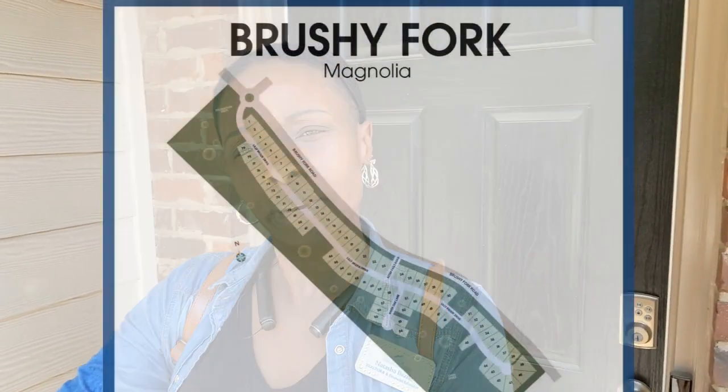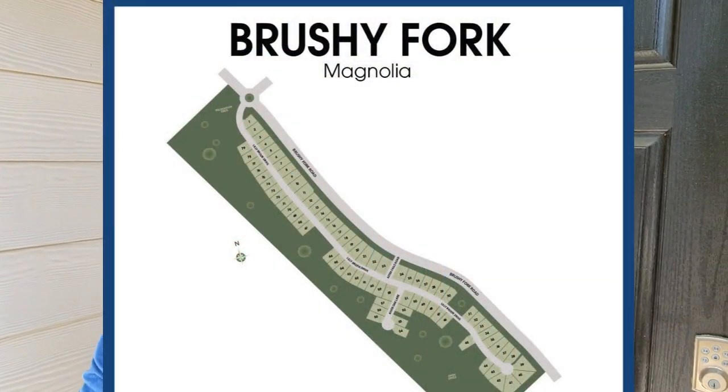Hey, so I am here at the Magnolia at Brushy Fork. It's two sides. One is a little lower price than the other. And then also on the lower price side, the lots are a little bit smaller, but still nice. And I'm at the Hayden. Let me go out a little bit so you can see. This is the model home at the Hayden.